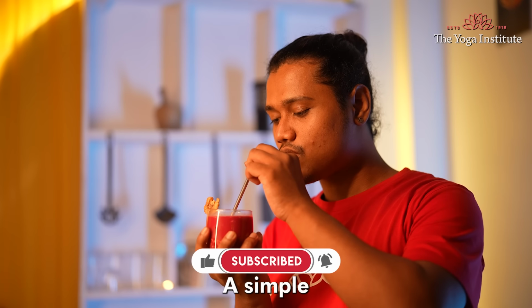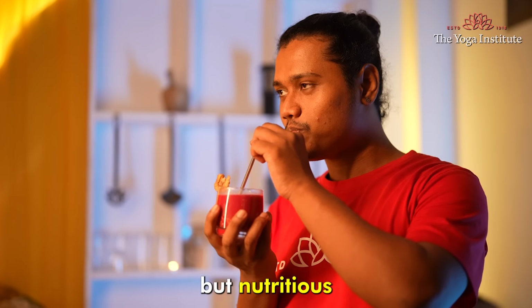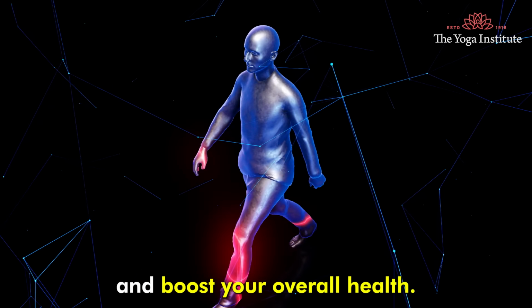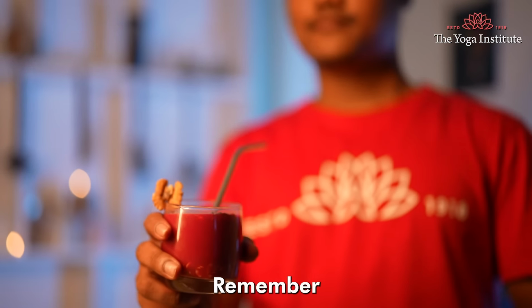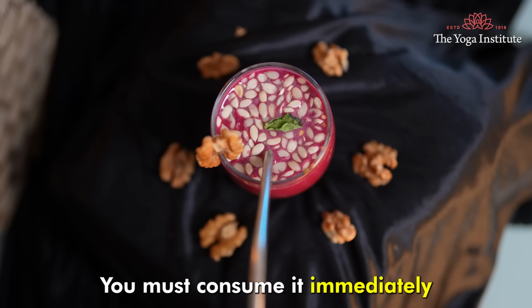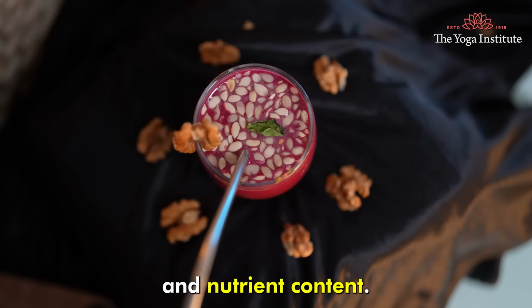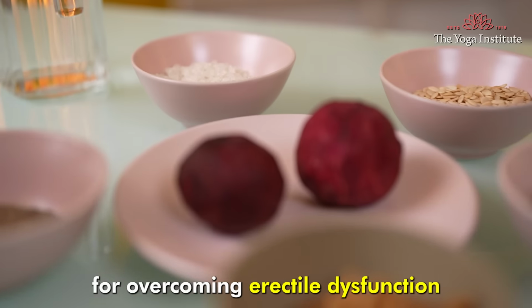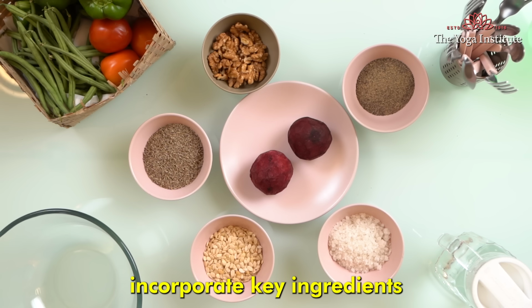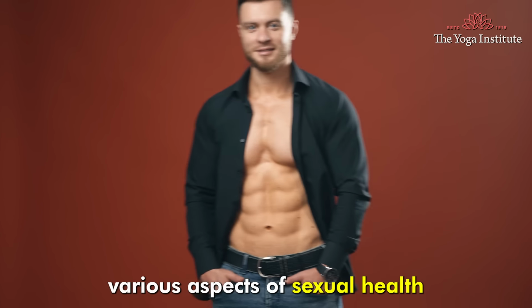There you have it, a simple but nutritious beet nut shot that can definitely help with erectile dysfunction and boost your overall health. Remember to enjoy the maximum benefits of the shot. You must consume it immediately to preserve its freshness and nutrient content. This recipe for overcoming erectile dysfunction incorporates key ingredients to address various aspects of sexual health.